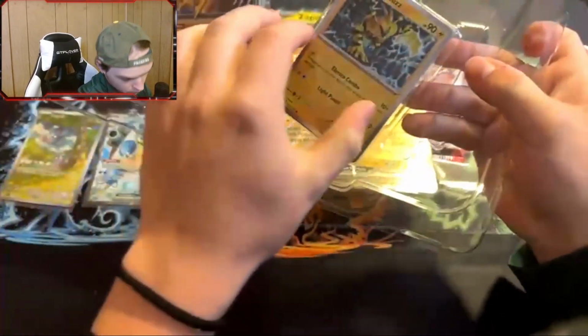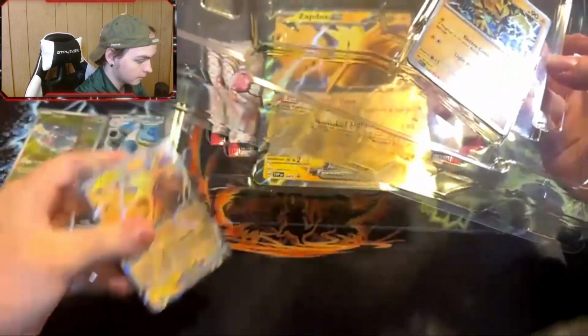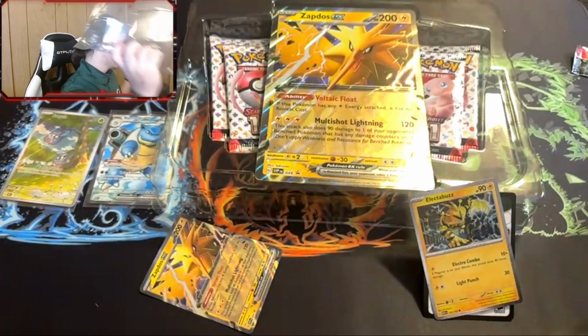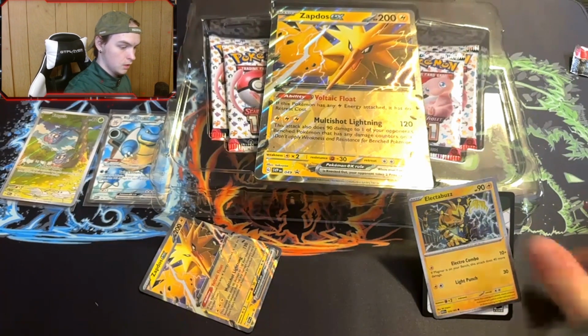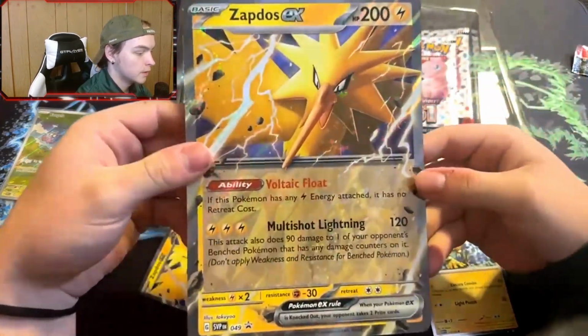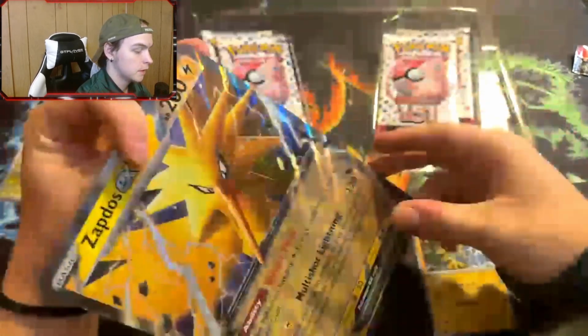But that's cool. I mean, I would take these out. I think somewhere, somehow, some way. Oh, there's a thing in the back. Ha ha! Woohoo! All right. Trash over there. It's making my room a mess at the moment. All right. So, obviously got the big Zapdos card. Big card.